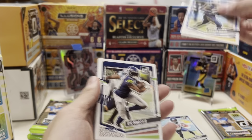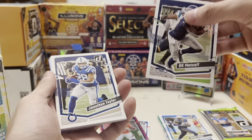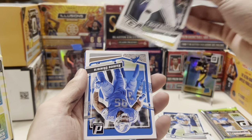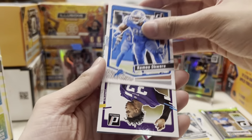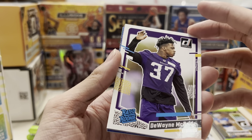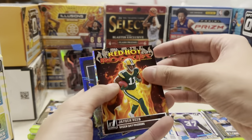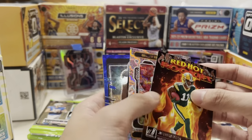Leo Mack, DK Metcalf, recently learned sign language just to talk trash. Jonathan Taylor, David Bakhtiari, don't know if I said that right. Romeo Okoro, this is rookie of Dwayne McBride. Oh, dang it, saw the card. Oh, Jaden Reed on Red Hot Rookie. It's doing great so far. Ooh, Josh Jacobs Elite Series. Nice looking cards.